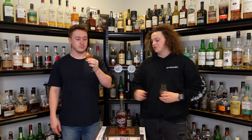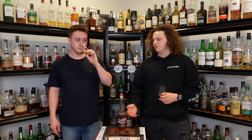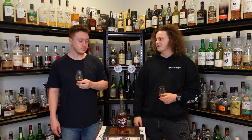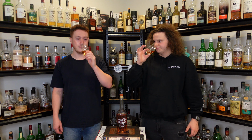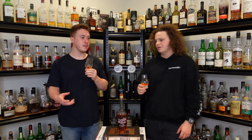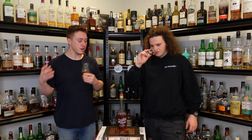It's a really nice nose. I like it a lot. I've never tried this before, and it's sweeter than what I was expecting, to be honest. Well, it's rye, but I appreciate the sweetness in this. There's enough other notes, not challenging, but still complex, that balance that out.